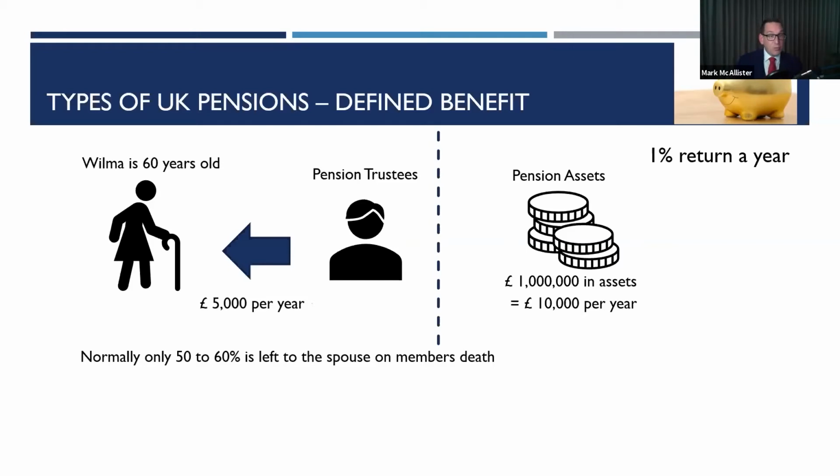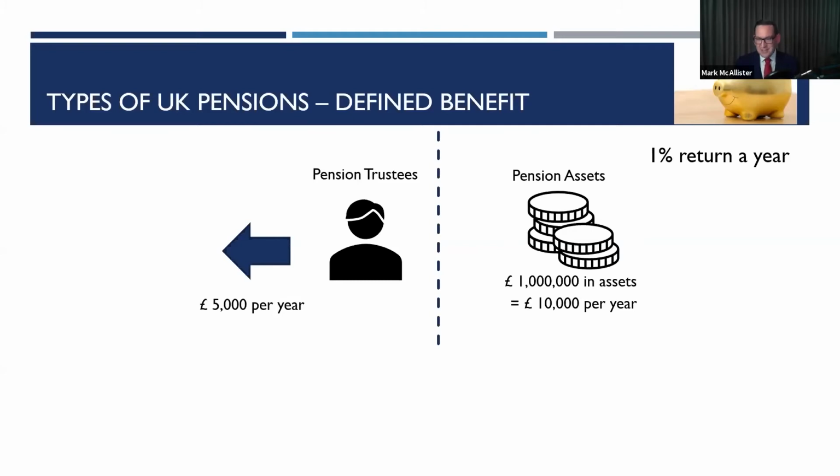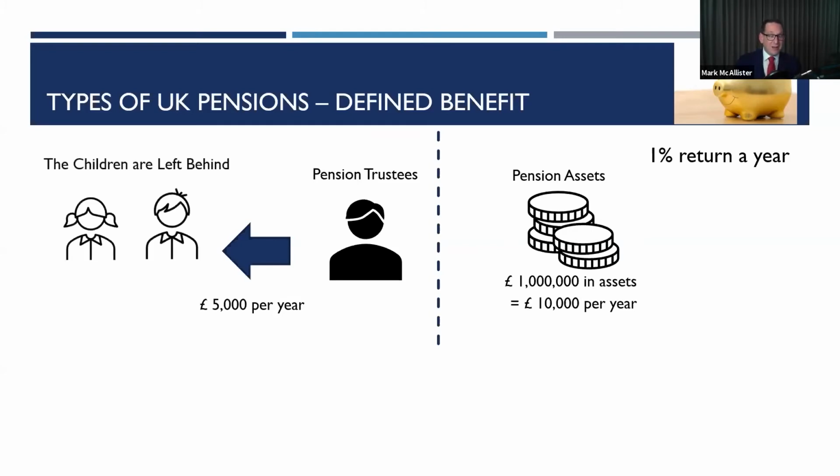Let's just depress everyone a little bit further. Imagine what happens now if Wilma passes away. So when Wilma passes away shortly after Fred, the two children, and no bonuses for guessing what their names are, are left behind, obviously. So assuming that they are under the age of 18, it's fairly certain they will get some form of income. And most schemes will allow some kind of a payment up to the age of 21. But normally this spousal amount depends on the rules of the scheme. So it's probably going to be that £5,000 a year that Wilma had.